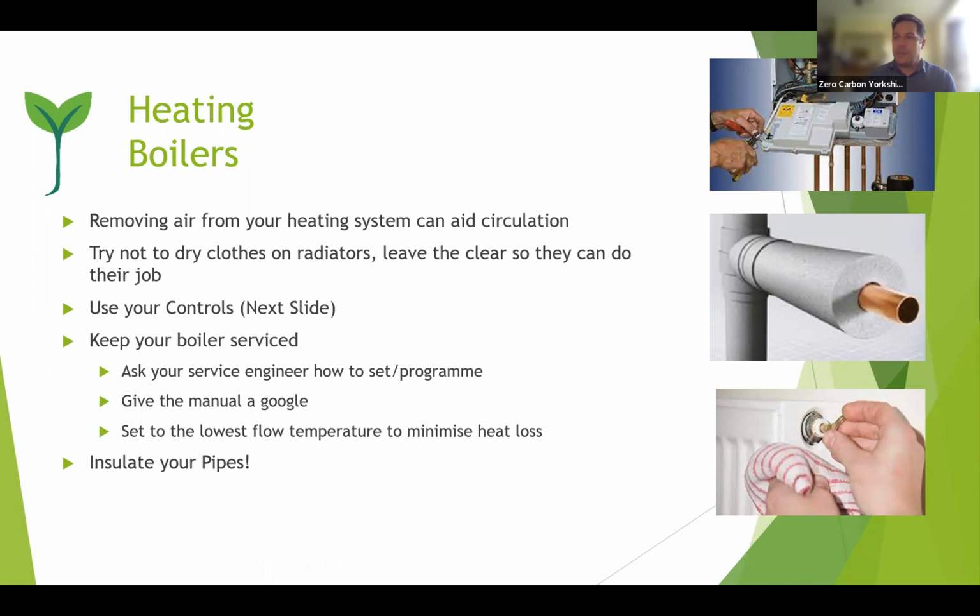So removing air from your heating system or bleeding your radiators can aid your circulation. That's the bottom right picture. You just need a key. They're quite common. You can buy them in many shops. And this helps get the circulation going better in your system if you get all the air out. Try not to dry your clothes on the radiators. It can lead to damp, but also it stops the radiators doing their job properly. It's not going to convect all that heat into the room.